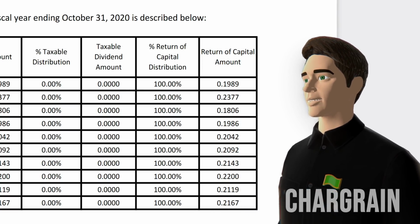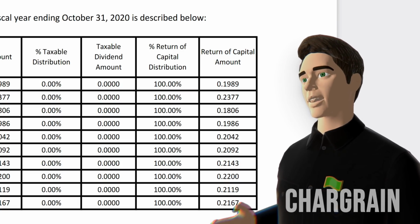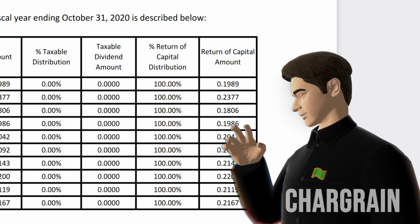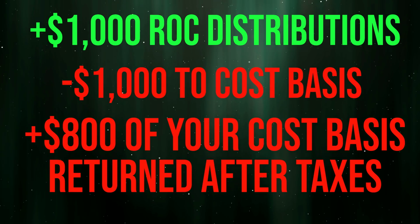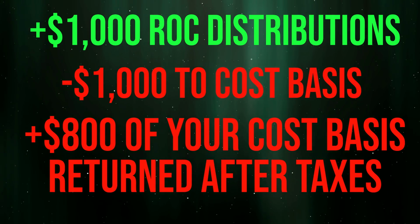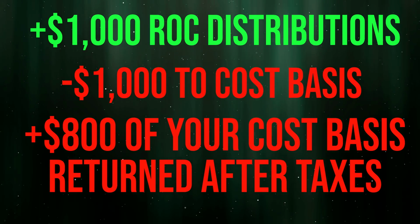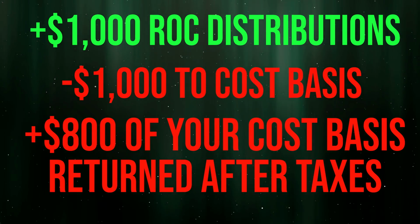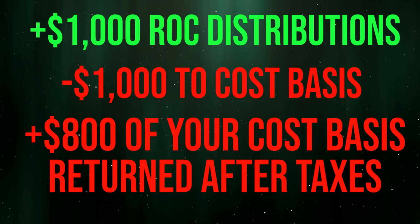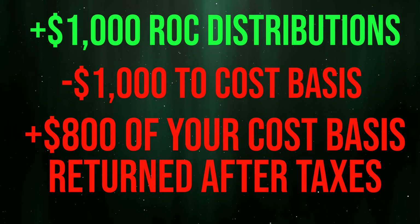Because the government thinks you literally got every single share of QYLD for free. It's 100% pure profit. So if you do the math, you invested $1,000 into QYLD, you got $1,000 in distributions, but when you sell your shares, you actually only get $800 back. So you're not really coming out as far ahead as you thought. Overall, after holding QYLD that entire time, you gained $1,000 in distributions, but you lost $200 in long-term capital gains at a 20% tax rate.